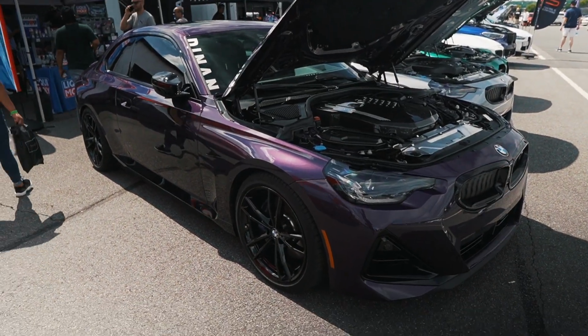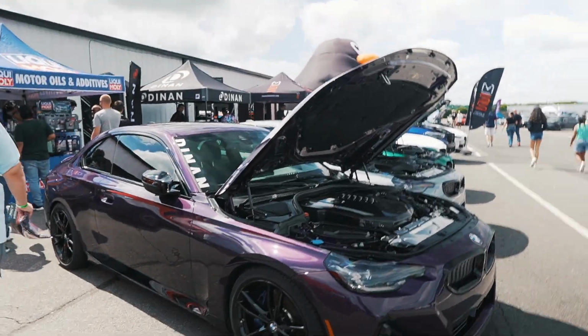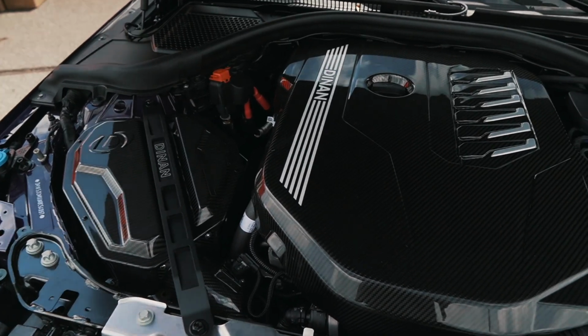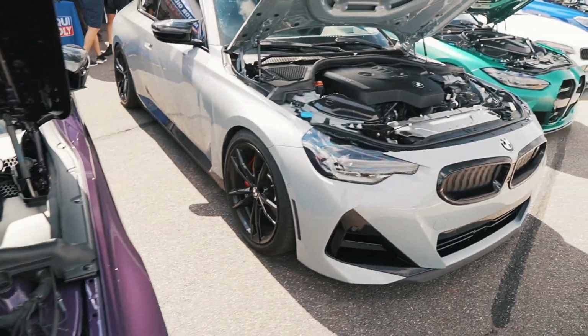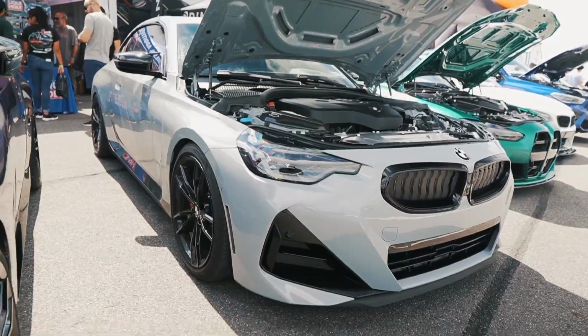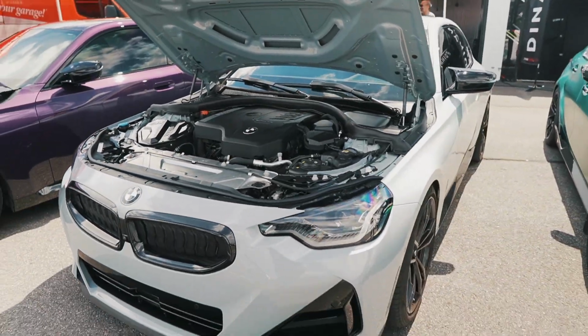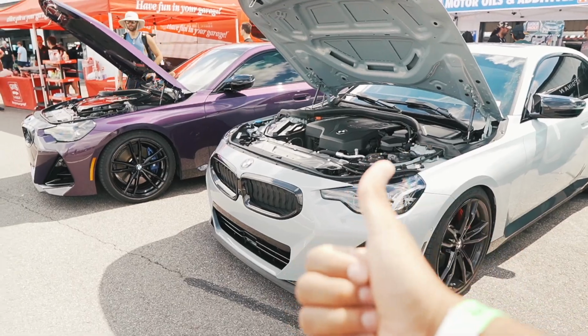Right here is a new M240i. This is one of the first sightings that I've seen of this car. Really sick. Nice little carbon pieces inside. And then this one is in the Brooklyn gray. This one's actually not too bad compared to the purple. Really looking forward to seeing the new M2 when it comes out. But so far, thumbs up for these.